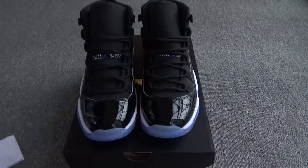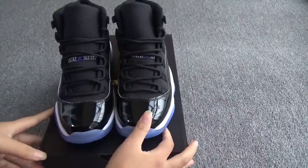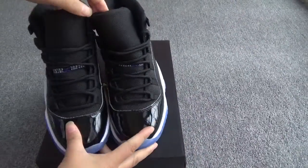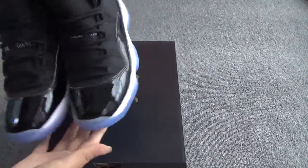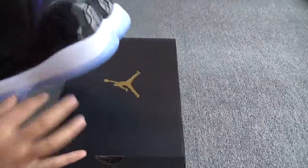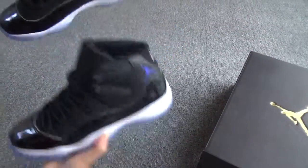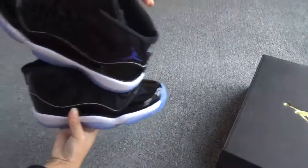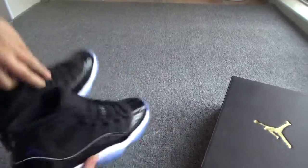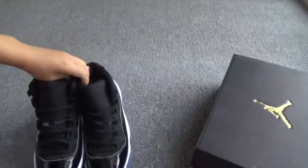Okay, now, today I will show you guys our new shoes. Air Jordan 11, Space Jam, woman size. Wow, so cute. Side, the back, very nice. The other side, button, perfect. Okay, now first I want to show you the box.